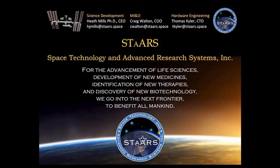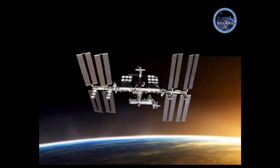That is STARS. That is our motto laid out before you. If we go to the next slide, I want to show one key point. My background, I'm actually a molecular microbiologist. I'm not an engineer like everybody else. And so when we started this company, we viewed the International Space Station as a field station, as a mechanism to do research in a new environment.